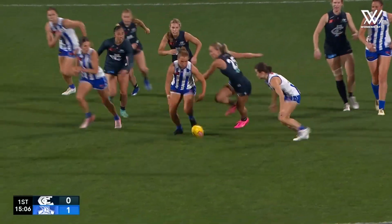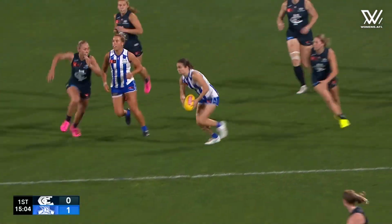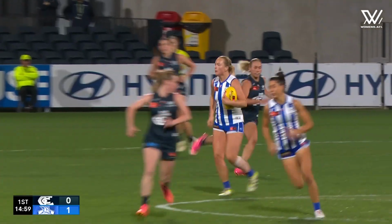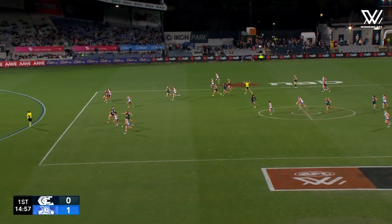Body on body with McKay and trying to win the footy and emerge. And this is what Darren Crocker was lauding pre-game, their capacity now to go from in to out. It's on show as Wall marks. What a welcome return she is.